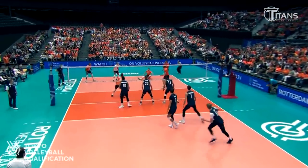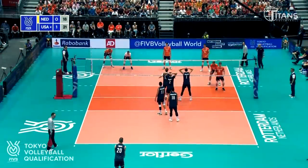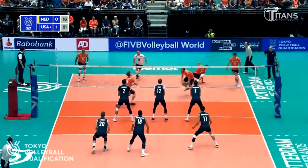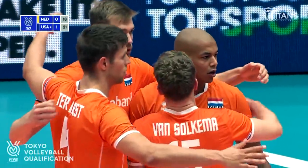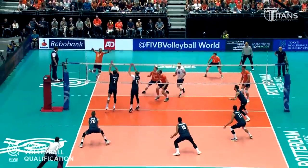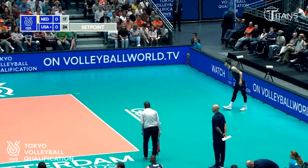The baseline, there's every hope that the Netherlands can take the fight back to the United States. 103 kilo. David Smith in the groove. Here comes Nimir, and that's landed in. One point chalked off. Nice reverse. Set point to the United States after 25 minutes.